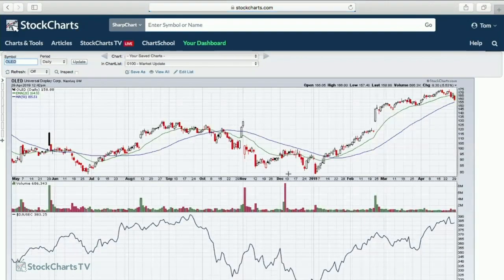OLED, Universal Display. Look at this candle. I'm sure you see this move and the stock's at 118. The next day it's at 145, and you say, well, I can't jump in now. How much higher can it go? Well, in this case, it went up another 20% in the next 2 months.